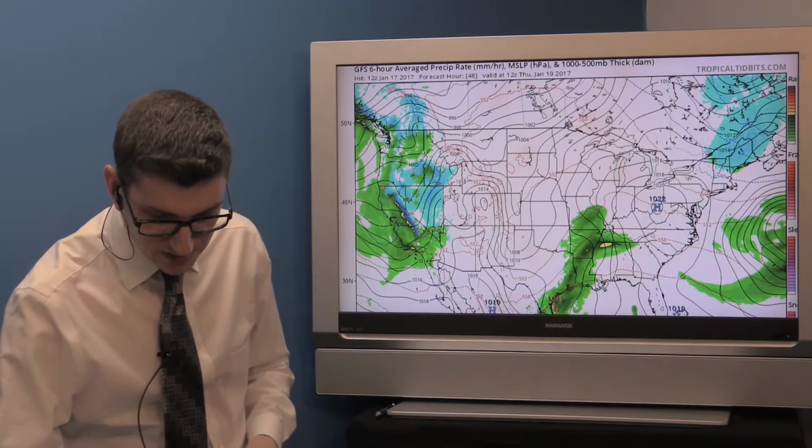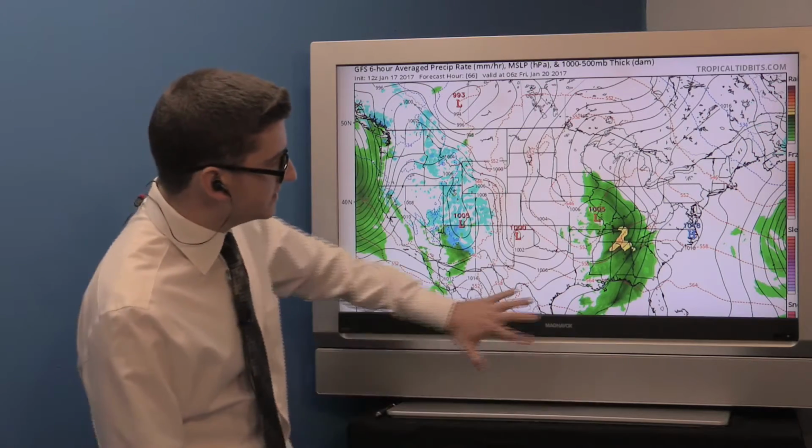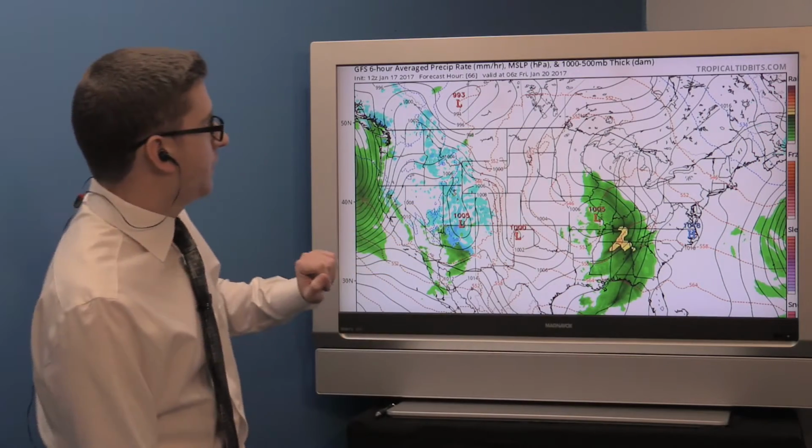A little bit farther out, this is 42 hours. Then we move into 48-hour range. It looks like much of the southeast could see some rainfall. This is on Friday afternoon. Now, these are just computer models, so this kind of gives us an idea of what we could possibly see.